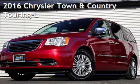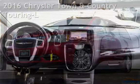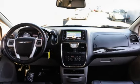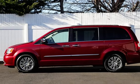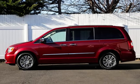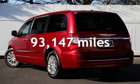Presenting a pre-owned 2016 Chrysler Town & Country Touring. This four-door van has a six-cylinder, 3.6-liter V6 engine, with front-wheel drive, and an automatic transmission. This Chrysler has less than 94,000 miles on the odometer.